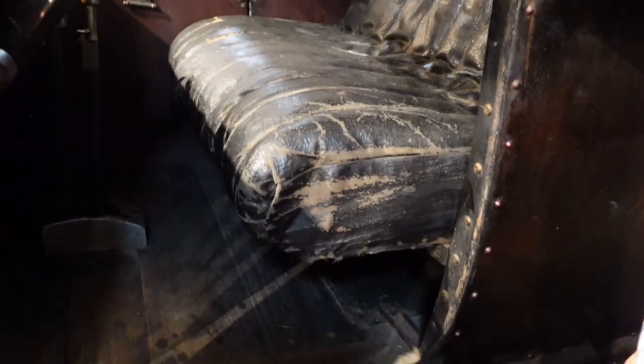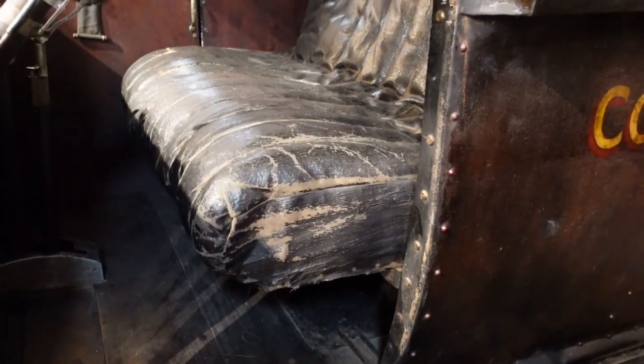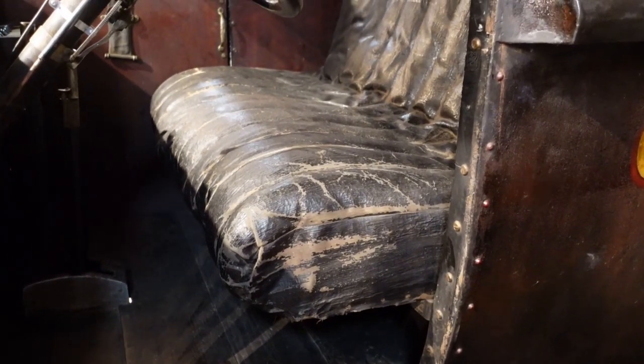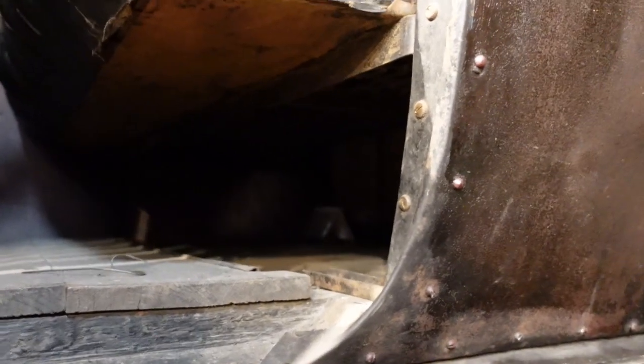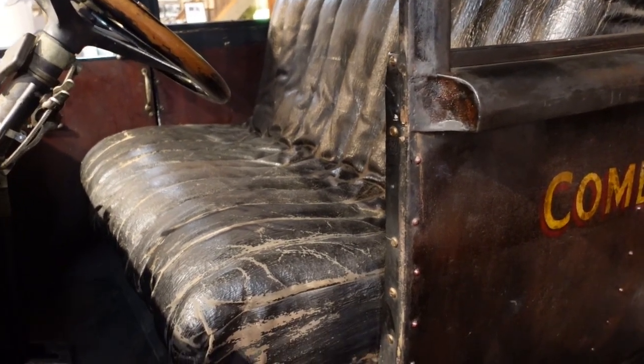And then you have the seat itself. Mind you, this car has never been restored. It is a 1914 Case in original condition. This is a heated seat. It's under there somewhere. All right, that's the heated seat, and it has its own cushion.